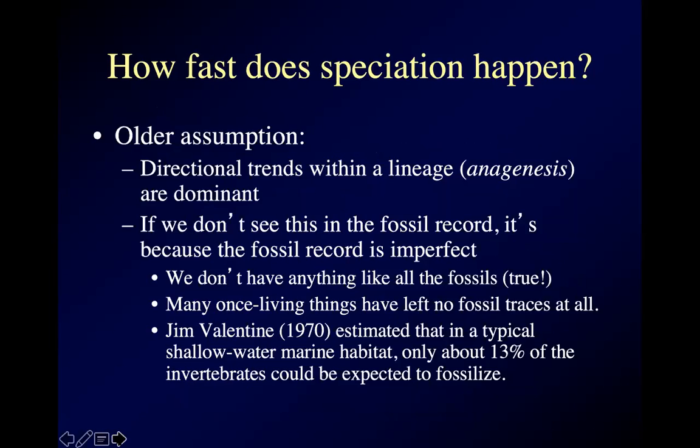We used to assume as well, not only that change was gradual, but that what was dominant within a lineage was directional trends. That in one generation, I don't know, your birds were going to have a 5 millimeter beak. And in the next generation, they'd have a 5.1 millimeter beak. And then the next generation, 5.2, and then the next generation, 5.3. That change was always very gradual and steady. And we call this anagenesis.